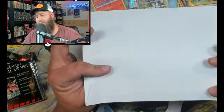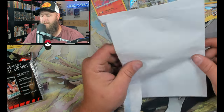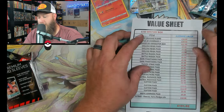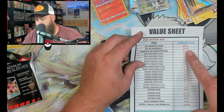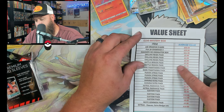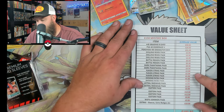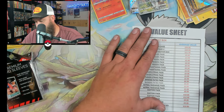Now, this is the last envelope. It says open last to see the values of everything you opened. And okay, so the mystery box was $150, or £150. And the values were $29, $30 for that Ace graded one, the Executor box, the packs, the custom packs, and ended up at $191 average, or £191 average. So that's pretty good, and I'm assuming these are pretty much spot on.